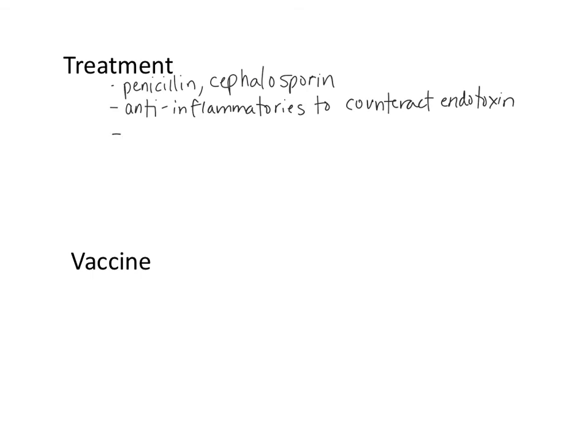If you know that you've been exposed to someone that has the meningitis, then they give prophylactic antibiotics, so before there's any symptoms, either rifampin, remember that targets RNA polymerase, or ciprofloxacin, the same antibiotic they give if you're exposed to anthrax. That's a fluoroquinolone, which targets DNA gyrase.